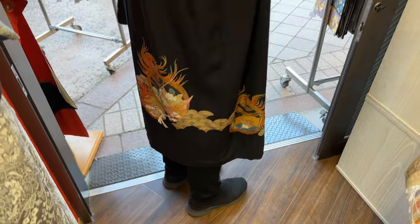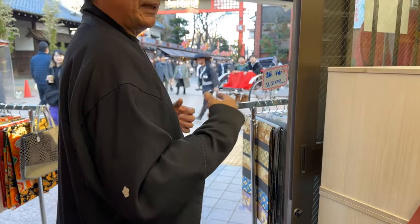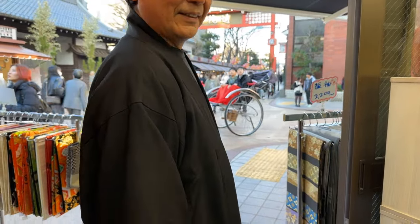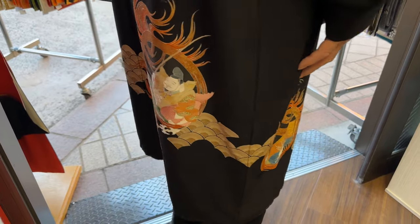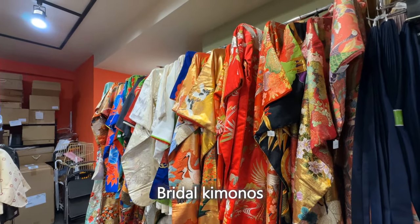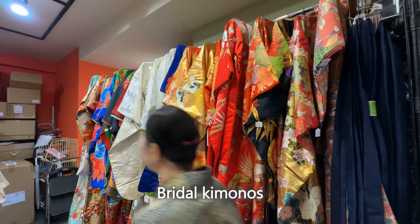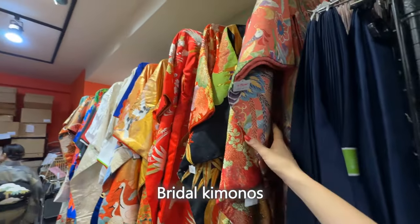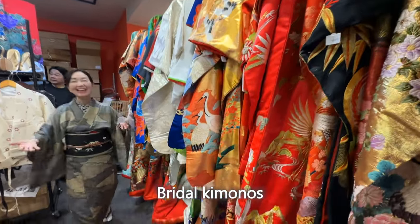The male shop owner is using the haori as a substitute for a jacket. He mentioned that he cut the sleeves for ease of movement. What a fantastic and stylish way to wear it. These are bridal kimonos. Even though they are on hangers, they are high-end pieces with higher price tags. They are perfect for display on the wall.